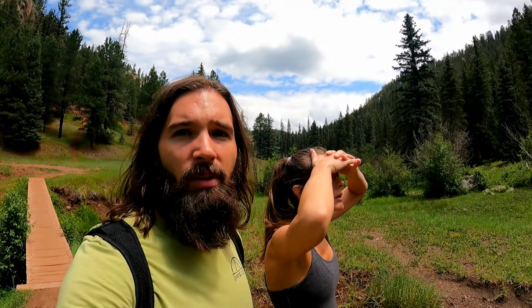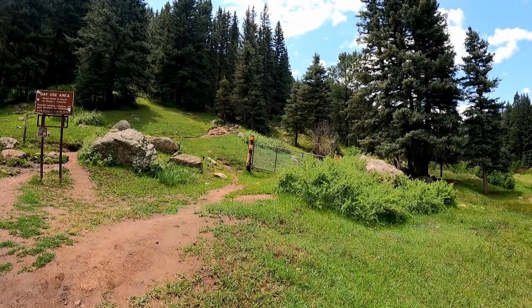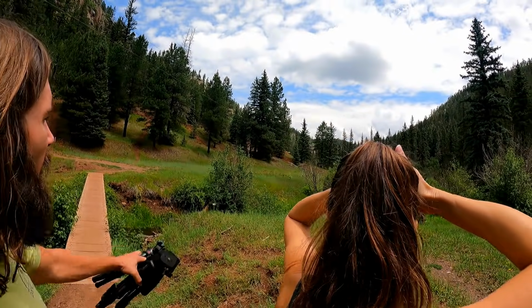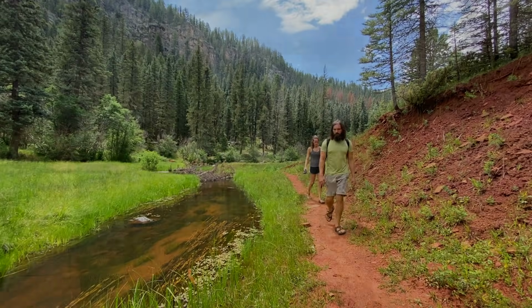I don't either, but we crossed this bridge and there was a cabin directly behind y'all. It says there's a trail right there. Yeah, but I think the hot springs are that way. Okay. Let's go check that out.